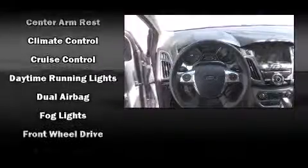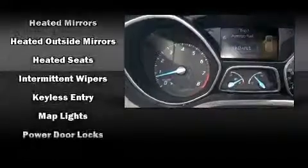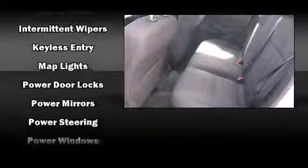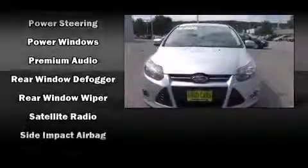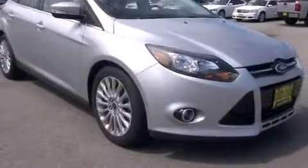throughout the cabin. Passengers are protected by various safety and security features, including dual front impact airbags, front side impact airbags, traction control, brake assist, a panic alarm, and four-wheel disc brakes with ABS. For added security, dynamic stability control supplements the drivetrain.